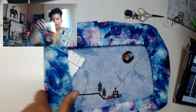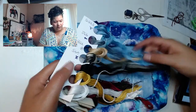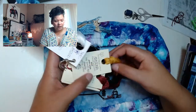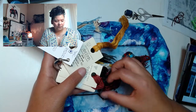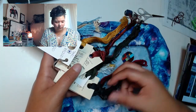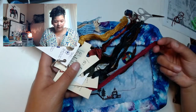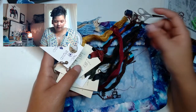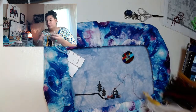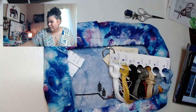I'm using DMC threads. I'm also using Gentle Arts, some of them. These are beautiful. Isn't that lovely? I love that color. I love this color. Stunning. And I think that's all for that.